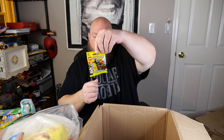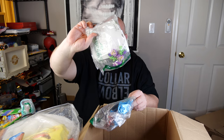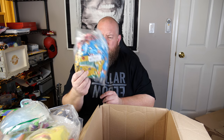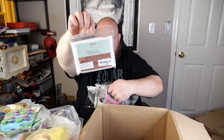Let's see, we've got Lego minifigures, still factory sealed package too. Probably not worth a whole lot though. Another Lego minifigure package, still sealed too. We've got little necklaces, Disney fairies necklaces. Oh, Pokemon, right? Yeah. Balloons for your birthday party. More of the Disney fairy necklaces. Bassinet sheets for a crib, right?